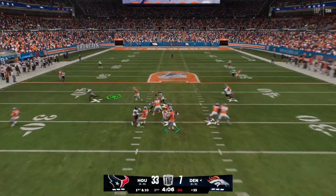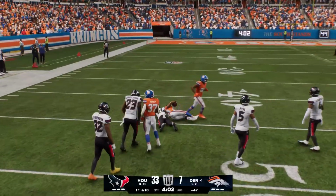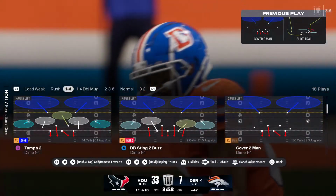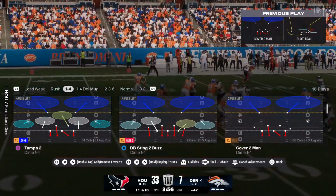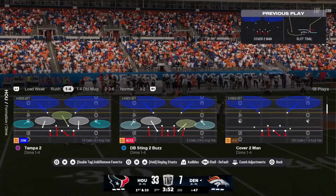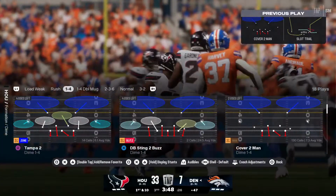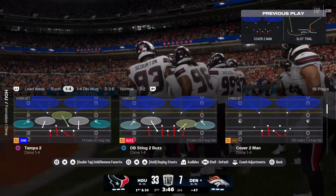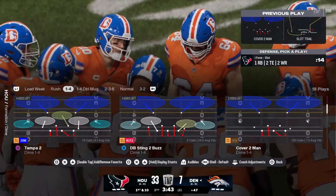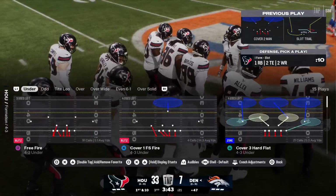Now it's Nix. Got a man, and he hits him in stride. And he'll be taken down, but not before he gets into enemy territory. The catch and run, good for 18 and a first down. And this was a nice example of an offensive coordinator scheming his guy open. Just a little underneath route, just trying to free up some space, and it worked awfully well. Got him not just space, but plenty of room to run after the catch to pick up really nice yardage.